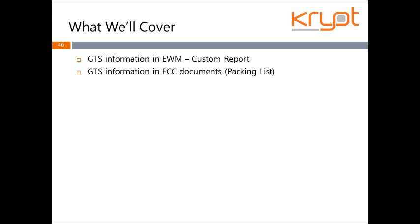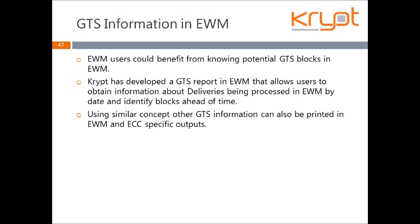Now, as I mentioned before, at Krypt, we have some custom development that we have done that pulls GTS information into EWM. So one of the things that we have done is this report. The main idea behind this particular report is that it's going to act more like a dashboard for logistics users.